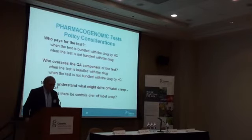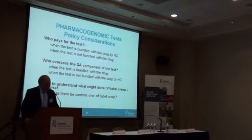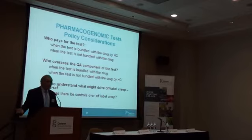When it comes to pharmacogenomic tests, some of the policy considerations: who pays for the test? You know what, I'm not even sure that it's a problem. I can't see why this is an issue for policy decision makers. Who pays for estrogen receptor analysis in breast cancer? Who pays for HER2/neu expression in breast cancer? I don't think it's a policy issue. I really can't see a drug being developed based on a target where the payer is going to pay for the drug and not the target.